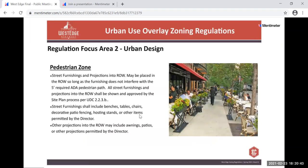So the second component of the focus area for urban design is a pedestrian zone. With the West Edge, we'd really like to encourage people to utilize cafe zones, street furnishings, public art, things like that, that really allow pedestrians to interact with the place that they're at. So we would permit street furnishings and projections into the right of way, so long as it does not interfere with the 5-foot required ADA pedestrian path.